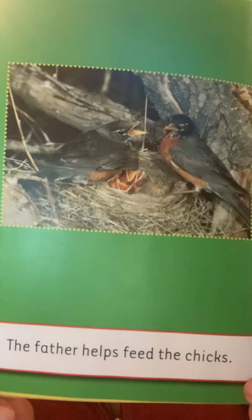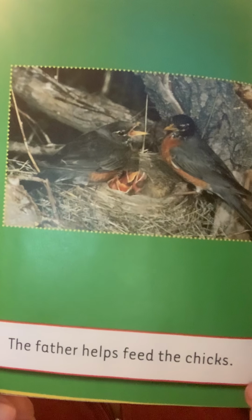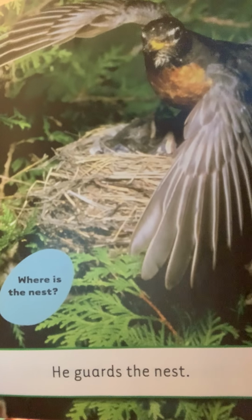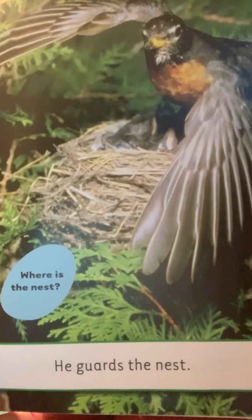The father helps feed the chicks. It's a whole family effort. He guards the nest. Another pop-up question is, where is the nest?